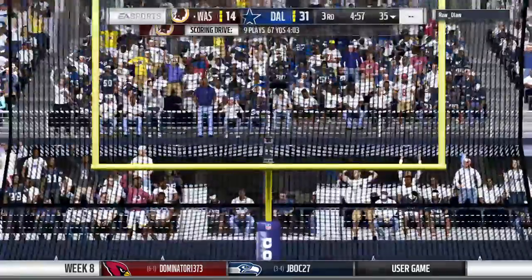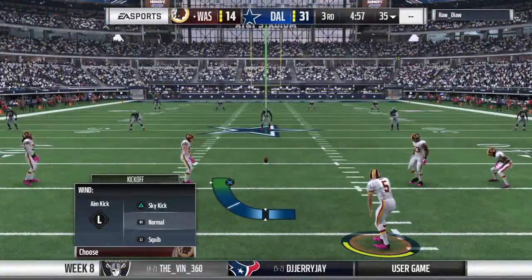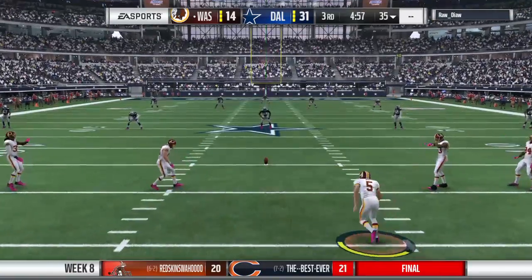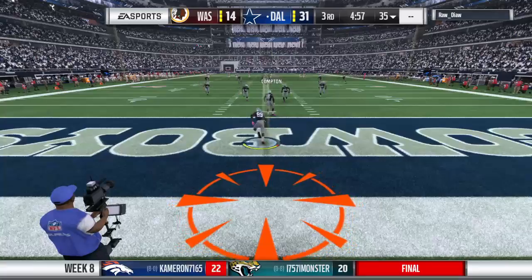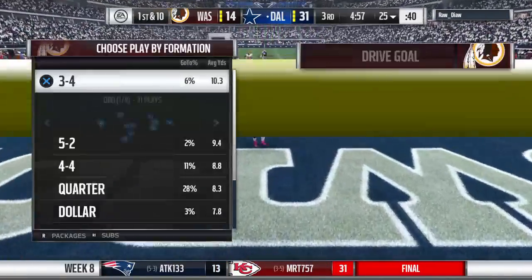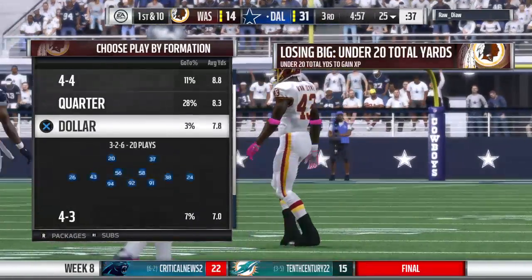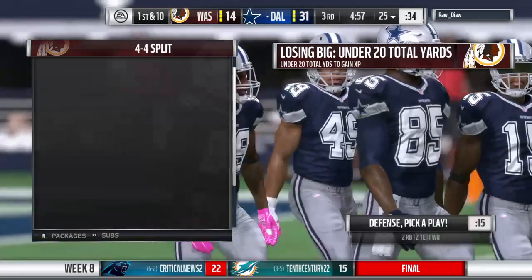It's up and good, and that'll make our score 31-14 now. Here's the Redskins now as their kick unit will send this one away. And this will not be returnable. It's out of the back of the end zone for a touchback. The Cowboys offense now, they head out for their first possession of the second half.